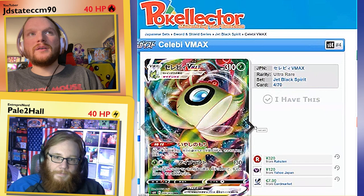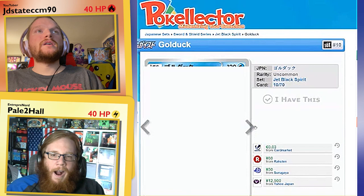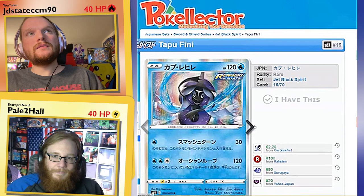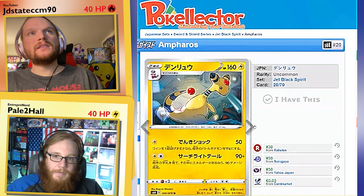Grookey. Thwackey. Rillaboom. She said it in her sleep. Psyduck. Golduck. Sneasel. Weavile. Cast form, rainy form. I see where this is going now. Love Disc. Tapu Fini. Definitely from Hidden Fates. Arctovish V. That's cool. That's definitely a newer Pokemon. Mareep. Flaaffy. Ampharos. Classic. Obviously, all three of those were.